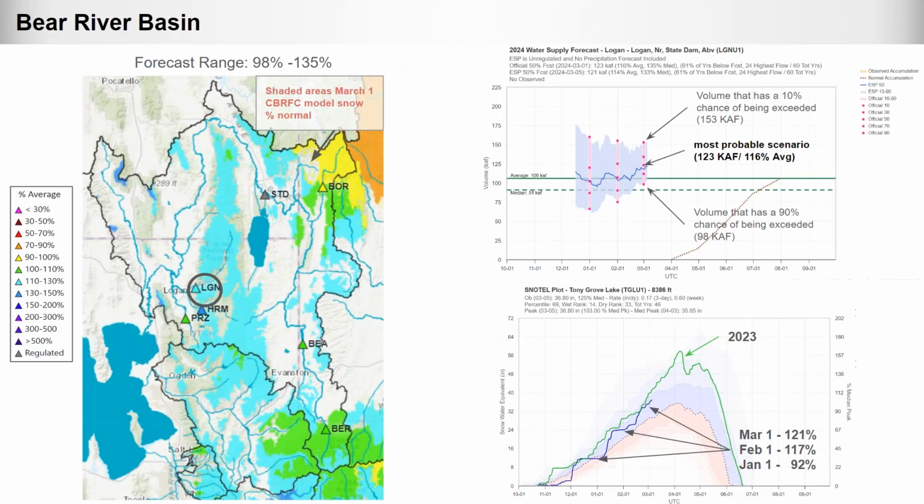Diving into individual watersheds, the next series of slides are all in a similar format, so I'll explain this one, and then all the rest as we go through the various watersheds will be similar. In the photo on the left, the shaded areas are the model SWE as a percent of normal, and then overlaid on top of that are our water supply forecast points, and they are color coded as a percent of average.